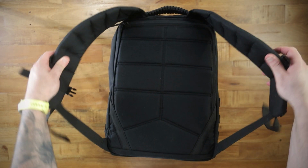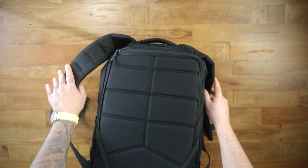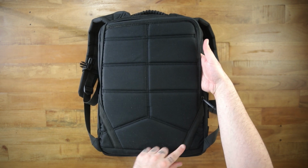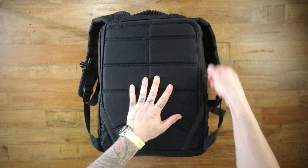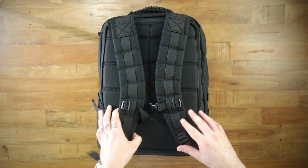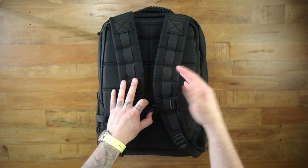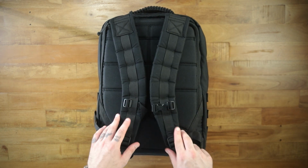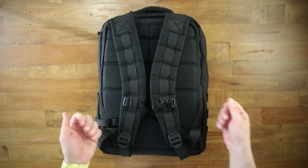The laptop compartment on all GORUCKs is technically in the same place. It's back here. It's nice enough. It opens like so. It stops around here so your laptop doesn't hit the ground. It's nice, you know. The thing is, I don't tend to use them ever. The main reason I don't use them is because GORUCK gives you another option. I don't like this flippy situation here. I like to get everything in one zipper kind of deal.